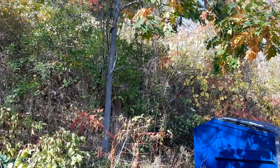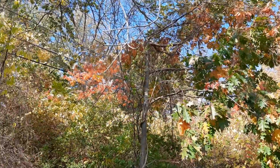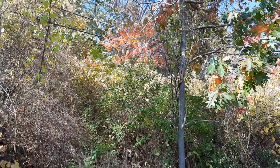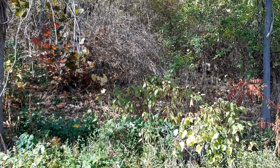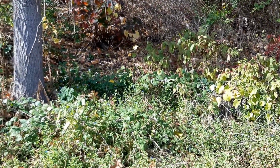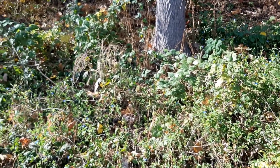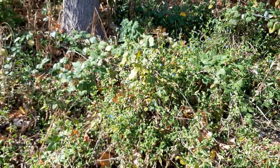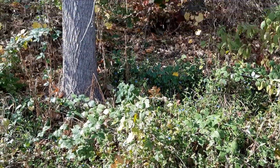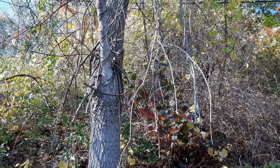How does a tree store up food for the winter? Well, it does that during the summer. While its leaves are green, it's doing what's called photosynthesis, which is making food. Every single green leaf uses air and sunlight and rainwater to make food for the tree. And the tree stores that food in its trunk.